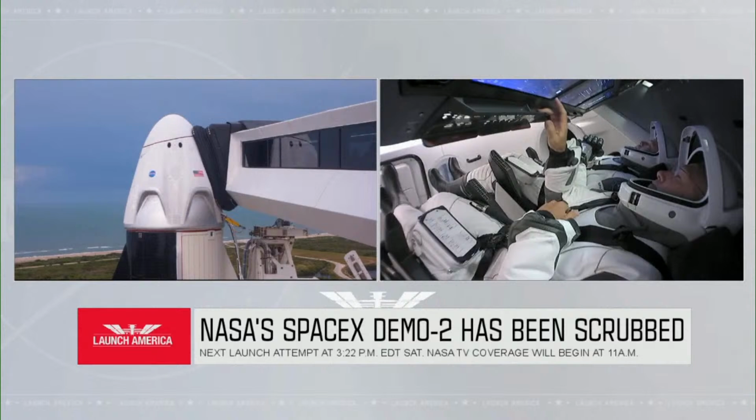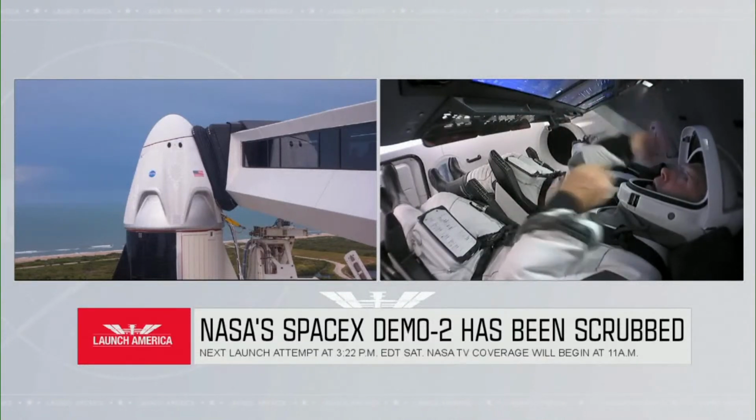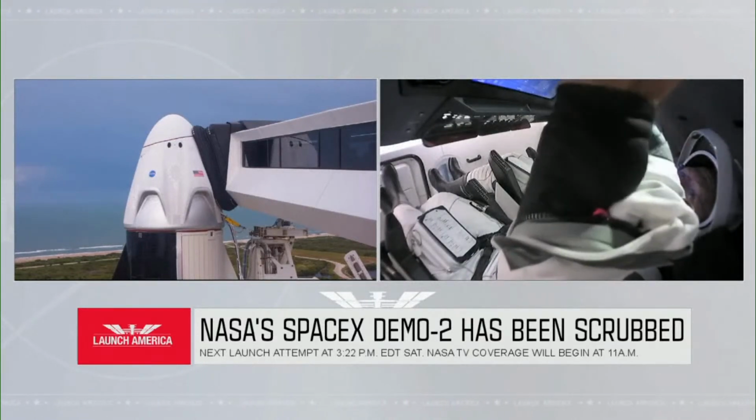But currently at Kennedy Space Center at historic Pad 39A, we're getting ready for the hatch opening and the crew to be able to leave Dragon, come back down, get out of their suits, and wait to go another day, hopefully this coming Saturday, the 30th.